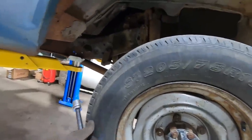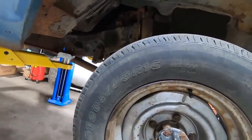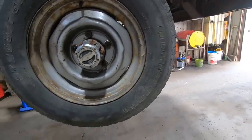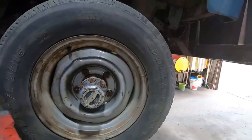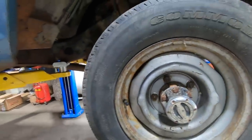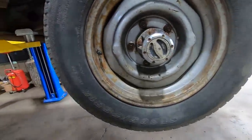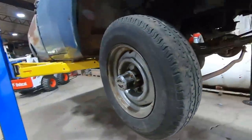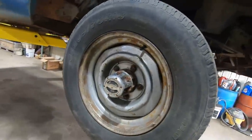On this side, we got a 205-75-15. It's a Commodore. I don't know, it sounds like some hierarchy? Long live the queen. Yeah, it's got to be quite a bit newer. Where's our date code on this thing? Sure enough, 8 of 11. So that's only an 11-year-old tire. Well, let's go do the other side.